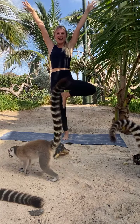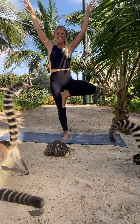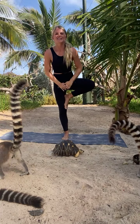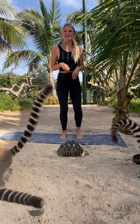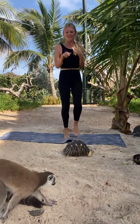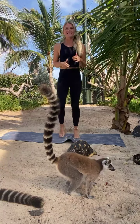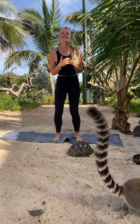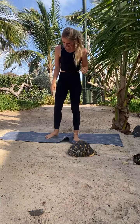Stretch those hands as high as you can, find that balance. And then bring those hands back down and then just gently release that leg. Now just to burn some energy, let's pretend we're little lemurs climbing up the tree. So run as fast as you can, all the way to the top of those palm trees, right to the top, and then stop. Let's find our balance on the other side.